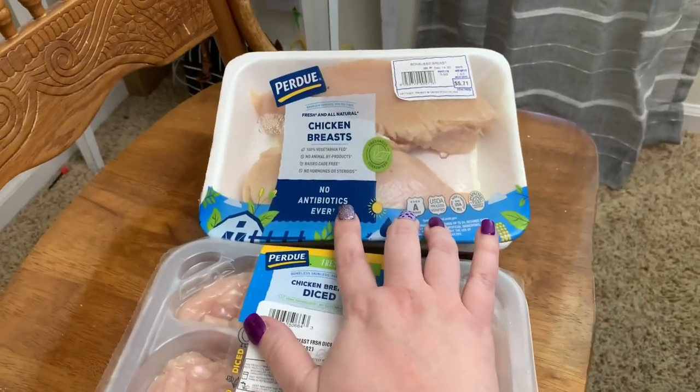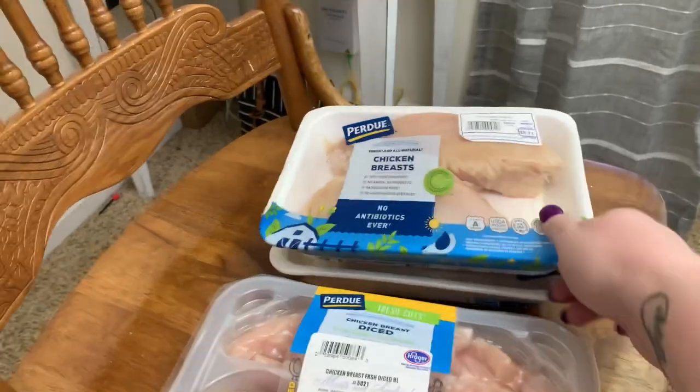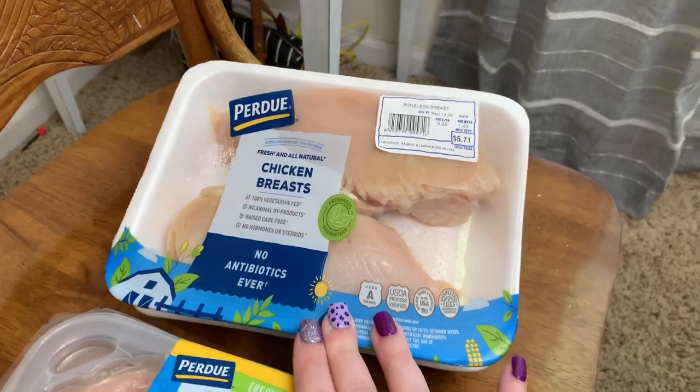And then they had the Purdue chicken, pretty good deals this week. They had the chicken breast for buy one, get one free. So I paid $5.71 and I got both packs because they were both $5.71. So just buy one, get one free.